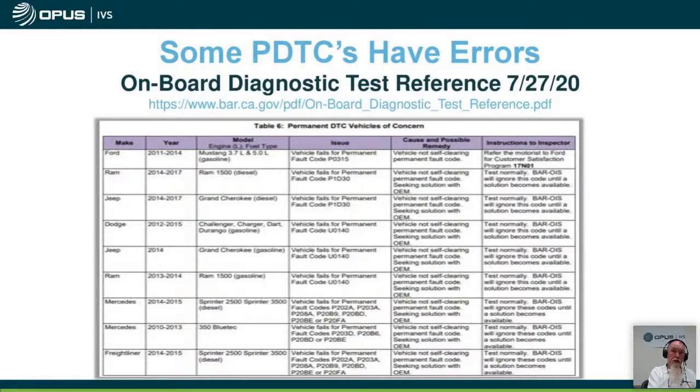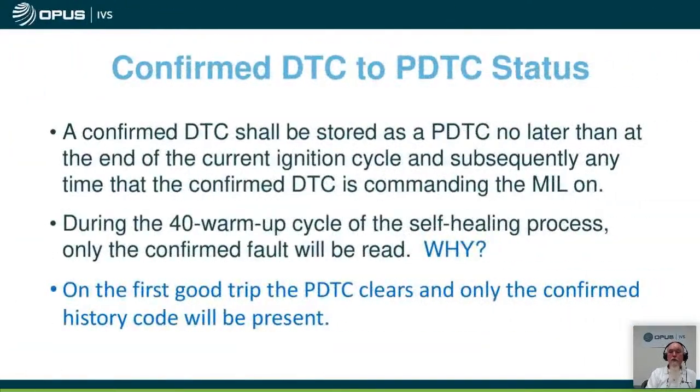But if you run into them with your scan tool and you think you're going to diagnose them without this piece of information saying that it's an error code, you're going to be chasing your tail for a bit, and that's not a good place to be. We want to see you guys be efficient and well taken care of out there in the field.